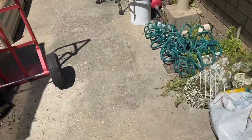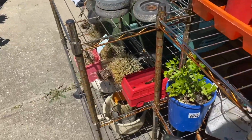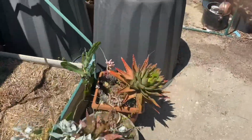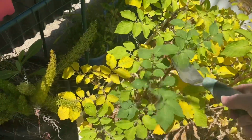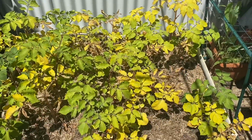So yeah, let's have a look at these potatoes, shall we? Spade out. Boyfriend's gone to the shops, so I'm going to see how these potatoes are. Now, yes, we do have some green on here still, but look at it. Most of it's yellow, and it probably could be from too much water.